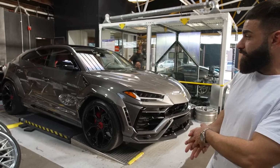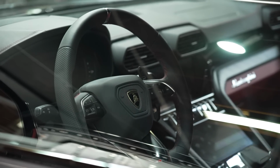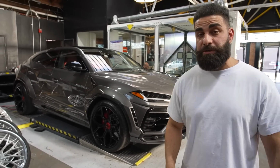We have a few little things left on this. This car's from Arizona, got shipped over here. It's gonna ship back, so a little bit more little details to do. We gotta install a radar detector in there and all that kind of stuff, and then it's gonna go back to Arizona. So hope you guys enjoy another one.